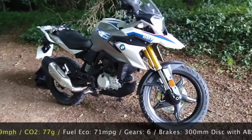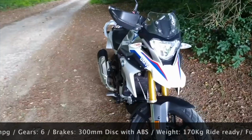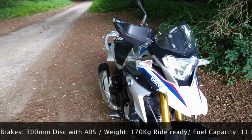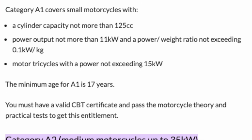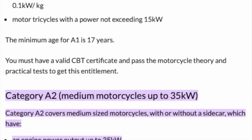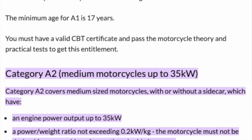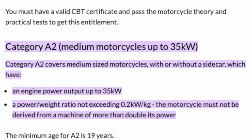Now that instilled confidence in me again, and there's one thing very special about that GS310, and that is here in the UK that's classed as an A2 bike. So here in the UK we have categories of motorcycles. An A1 is a bike that's up to 125cc, which is a starter bike. You can then go to an A2, which allows you a bike which is up to 47 bhp and a few things around power to weight ratio, and then you go to your full bike license.